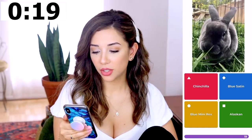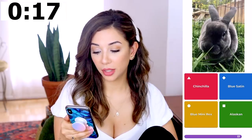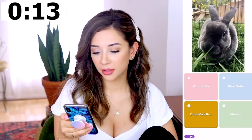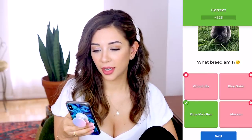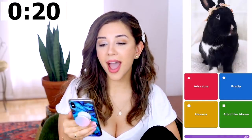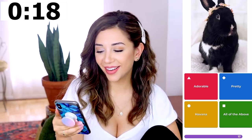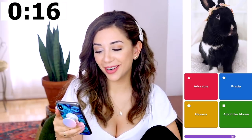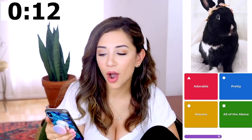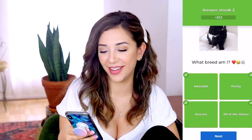What breed am I? Chinchilla, blue satin, blue mini rex, Alaskan. Well, this is obviously a mini rex. Okay. And this is the last one. It's Lennon! Adorable, pretty, Havana, all of the above. All of the above, obviously. Love it, love it, love it.